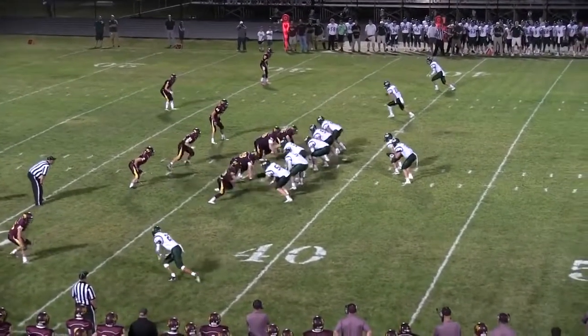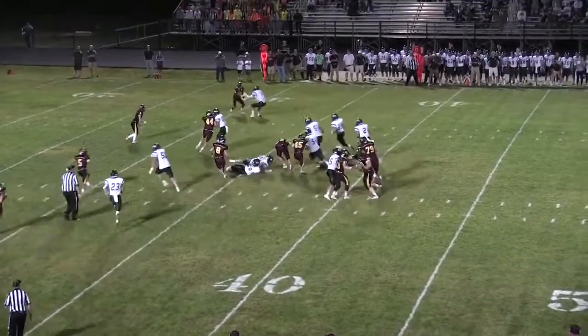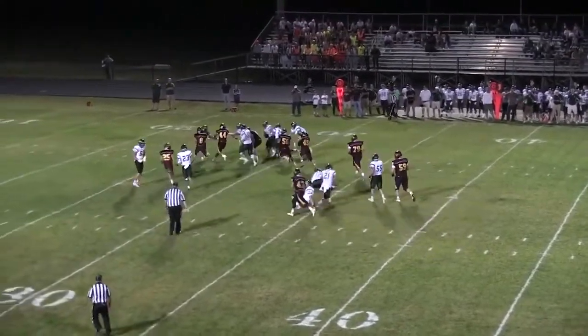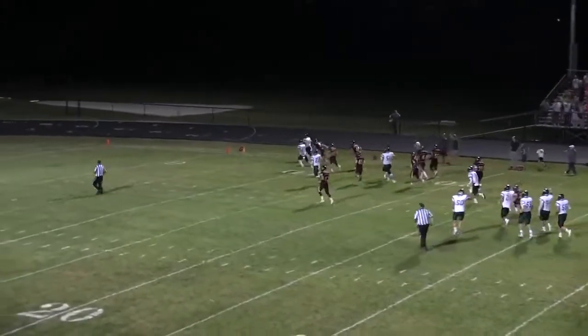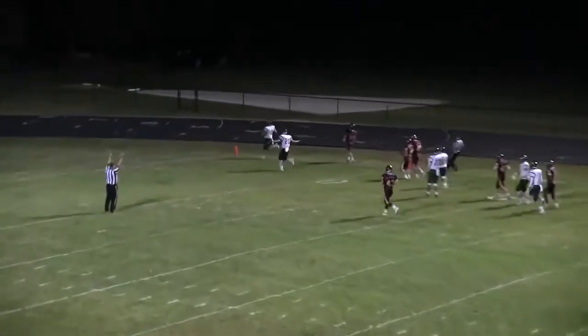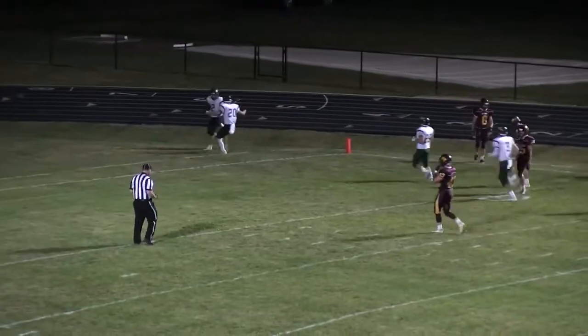Downs in the gun, 3 receiver set. We'll try it right side. Has the blocking in front of him. He does. Down to the 30. Jukes one defender. Stays on his feet at the 20. Hits the sideline at the 10. An incredible run. Will turn into 6 for the Dutch. Touchdown, Pella.